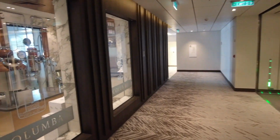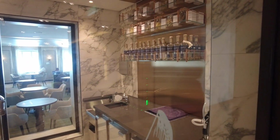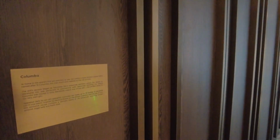You can see here where they are, the gin distillery, and they have this Maribel gin. We're going to grab a bottle of that before we go. It tells you a little bit about the distillery if you want to read it there.